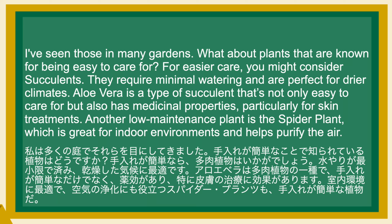Aloe vera is a type of succulent that's not only easy to care for but also has medicinal properties, particularly for skin treatments. Another low-maintenance plant is the spider plant, which is great for indoor environments and helps purify the air.